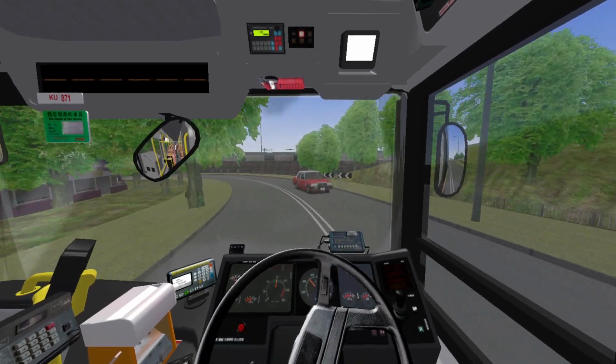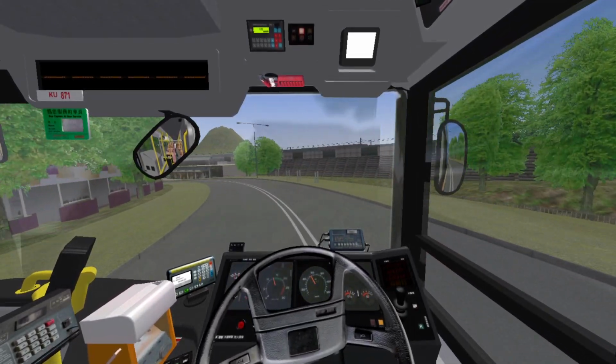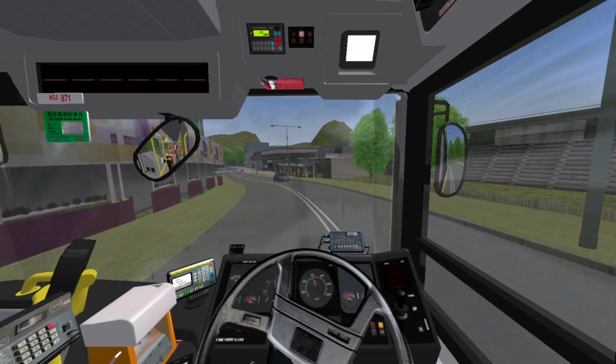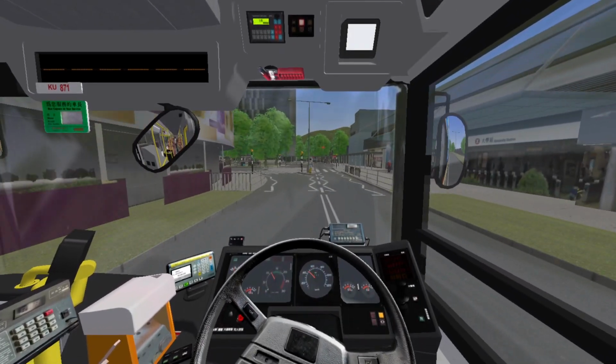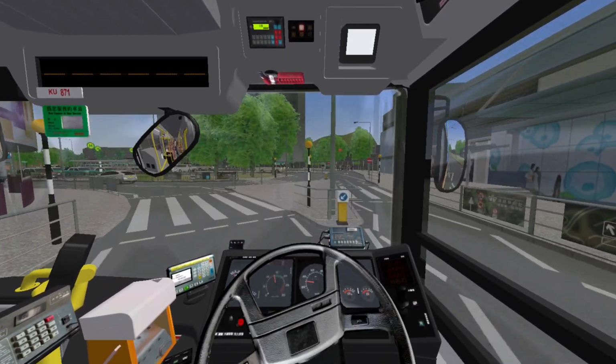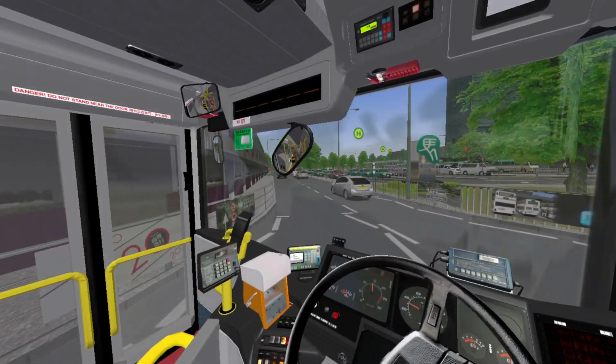Again, a nice variation of scenery. I do believe you are quite close to the university station, because I remember this from the other route we drove. So yeah, speaking of, we are literally here. So that means I must be quite early.